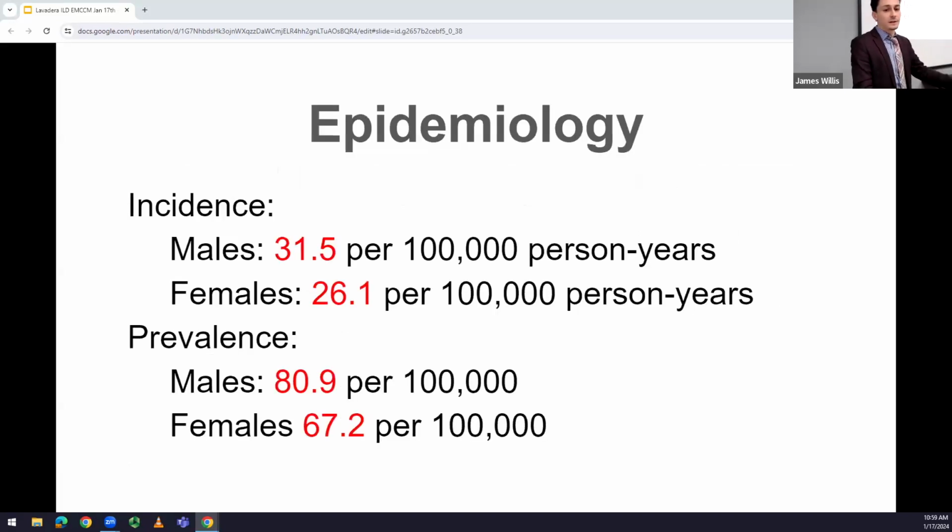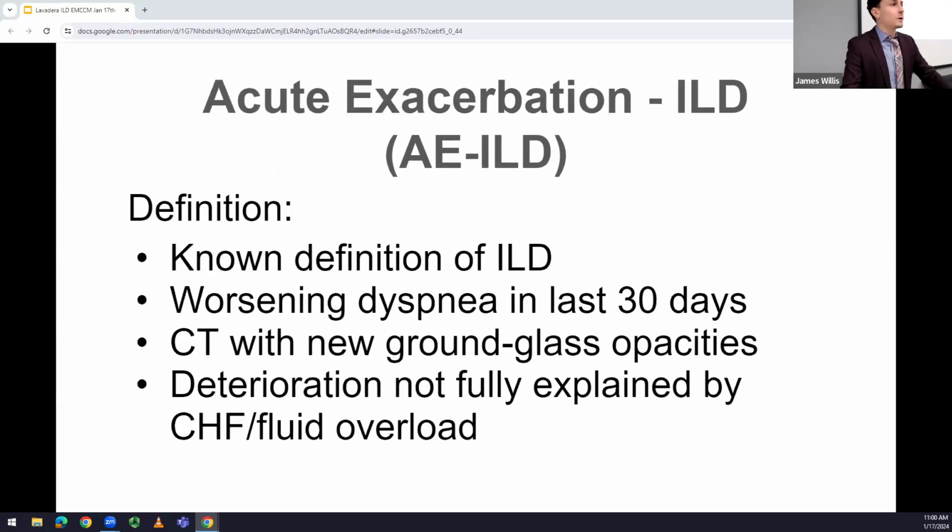So here's the epidemiology. Not super rare, but also not super common. Something to keep in mind, though, is that you've probably seen it in the ER, or if you didn't realize it and you just saw B lines, maybe you thought it was CHF, but you admitted the patient, and after a while they realized it really wasn't CHF. Between 10 and 30% of patients with ILD will have an acute exacerbation in the first 2 years of diagnosis.